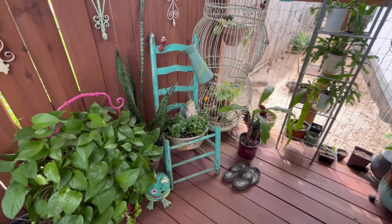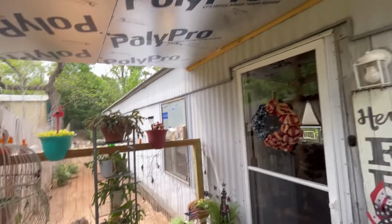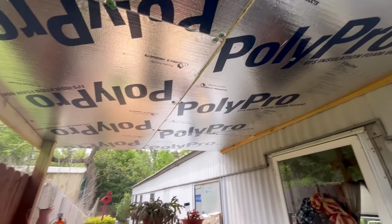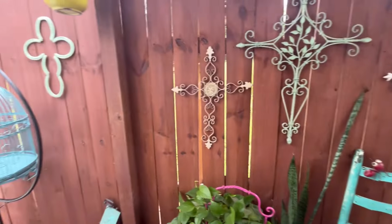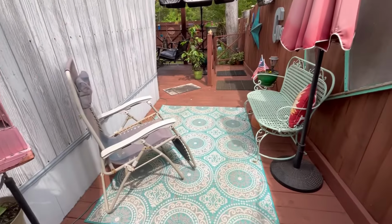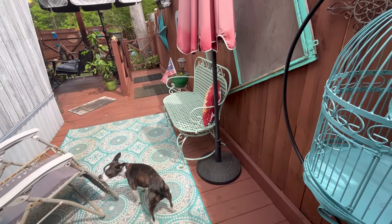So, this is just a little view of this area. See, I have a roof, a little roof here. I don't have the metal or whatever underneath here. I don't even know that I'm going to do that. I might. But this is this porch area. Then I have this little sitting area. I used to have the table. Remember the bar table with the two chairs where the green bench is?